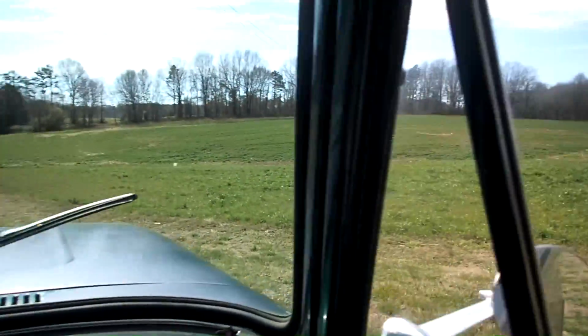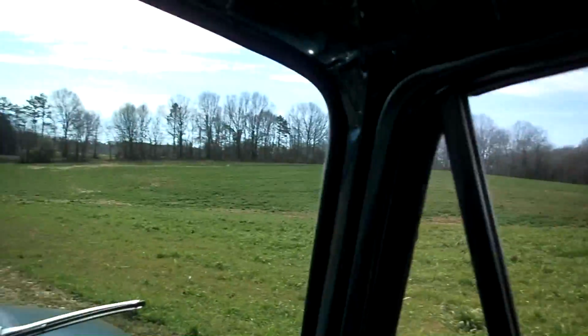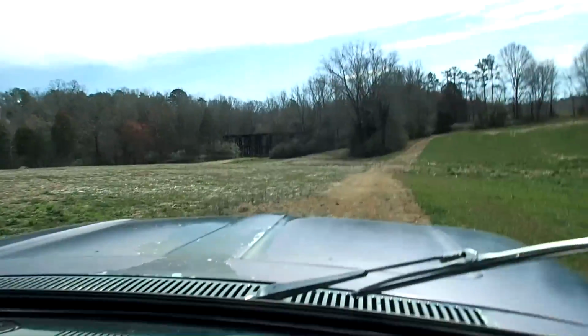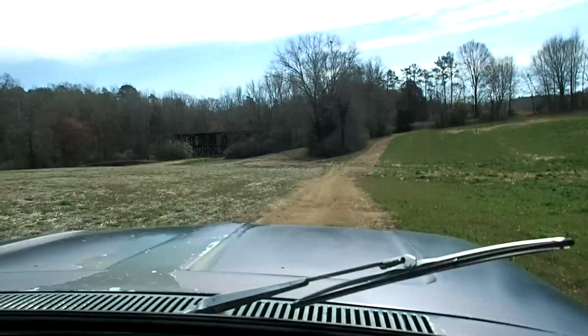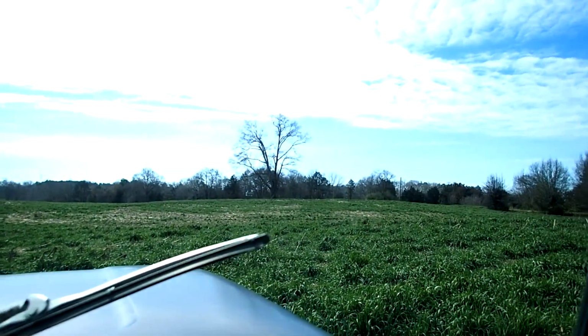Off to go dig some more relics. Different location. Supposed to be an old house site out here in this field. So we're gonna go out here and see if we can dig us some old coins. I guarantee you, it was up there on that hill where that tree's at.